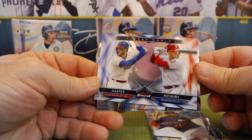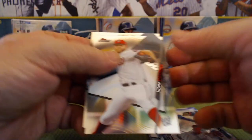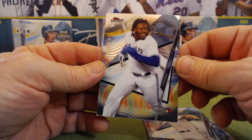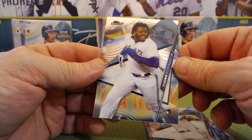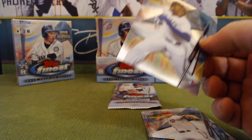We've got a Rhys Hoskins and Bryce Harper for the Phillies. That's Ed Sportsnut. Steven Strasburg for Washington. Jesse, and right back to Vladdy Guerrero. Jays and Omar.